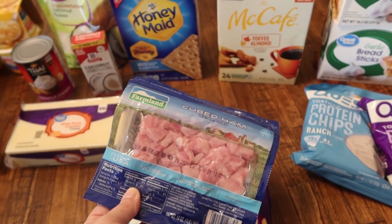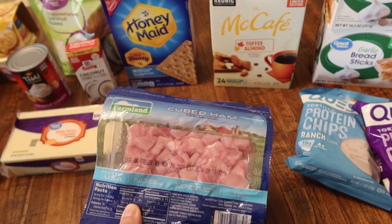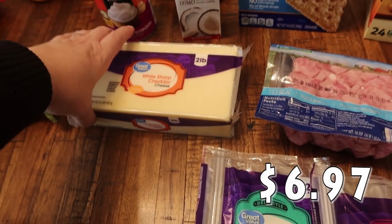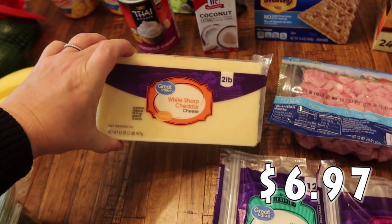So I'll just dice this up. I do want this a little smaller. It's going in a dip. So I'm gonna dice this up a little bit smaller, but I did get that. And then I got some white sharp cheddar cheese. I need this for a recipe.